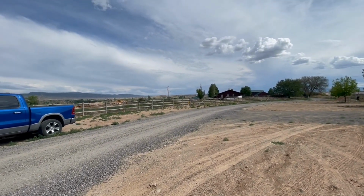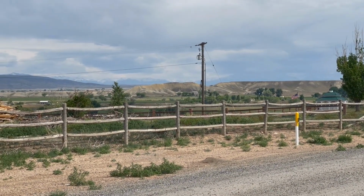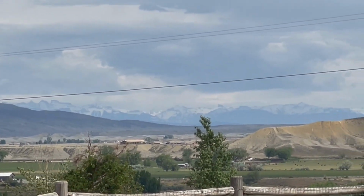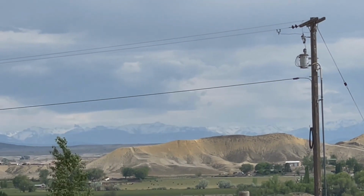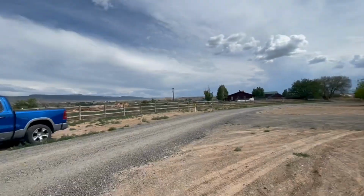And this is a view to the south, the San Juan Mountains. They're amazing. And again, today's kind of a cloudy day. You can't really see them as well as you normally would, but you get a little picture of it there. They're gorgeous. San Juan Mountains are really beautiful. All right, let's go back to this.